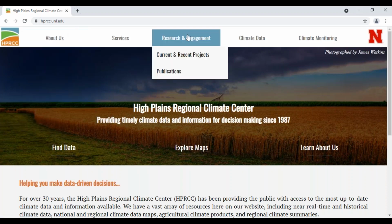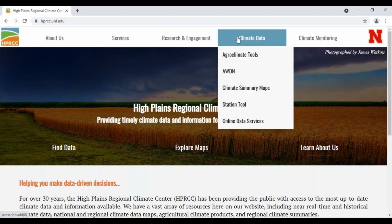Some other things to point out, you can learn about our current and recent projects here, which might be interesting. And then we have our climate data and monitoring resources here on the right-hand side in these last two tabs here. So what we're gonna do now is check out some of these products.